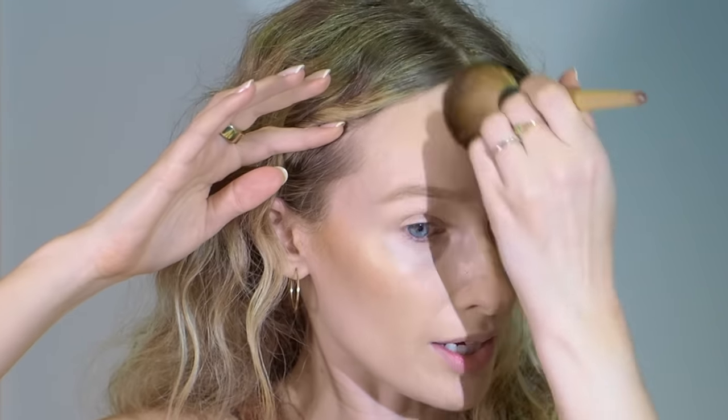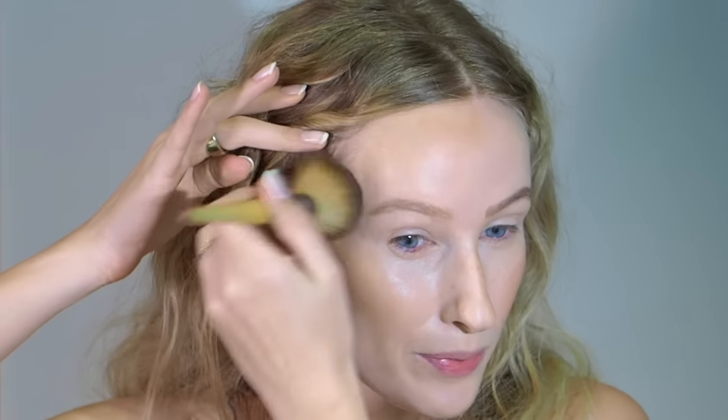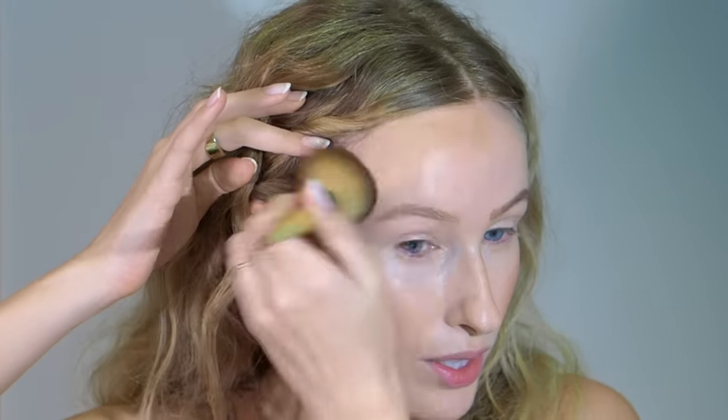And then don't forget the forehead. You want to tie it in, especially because of my big forehead. It helps so much just to make me not look so pale. Just tie in the makeup.